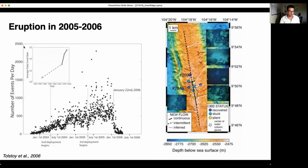able to monitor the buildup of seismicity as this eruption took place. And so this figure on the left from the Tolstoy paper shows the number of earthquake events per day on the y-axis versus time on the x-axis. And you can see that these black dots show that the number of earthquakes increased progressively as we approached this date of January the 22nd, 2006.